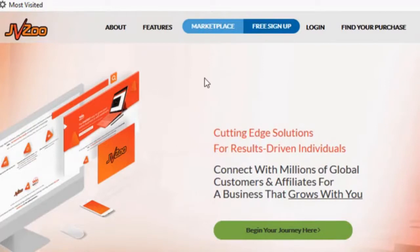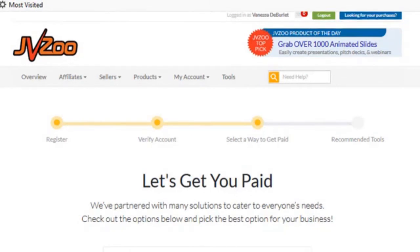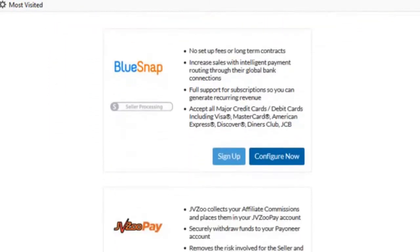When you get into JVzoo, they're going to ask you to do a free sign up. You can't go in and explore. You do have to sign up with an email and a password. Once you sign up, they're going to ask you to verify your account. They just simply send you an email and you have to verify it, and then you're back in. Then you're going to come to a page that looks like this, and they want you to select a payment method, which means when you're an affiliate, they want to know, where do you want us to send your money when you earn it?